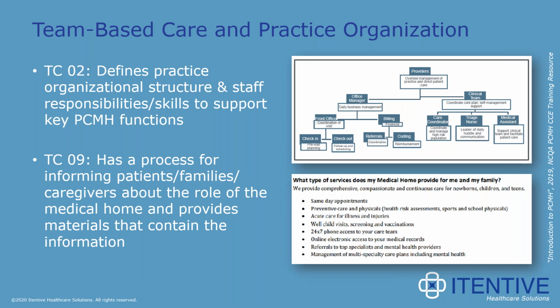And the first criteria we're going to hit on is TCO2, which wants you to define practice organizational structure and staff responsibilities and skills to support key PCMH functions. So you can provide an org chart to meet this criteria and upload it to Qpass. However, lesson number 1 with meeting your criteria is you really need to read and reread the description and take it literally. It says structure and role and responsibility. So that means if you uploaded an organizational chart that didn't list staff responsibilities under it, it would not meet the criteria. You need both parts.